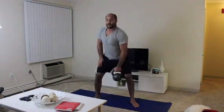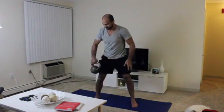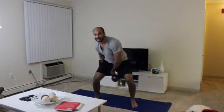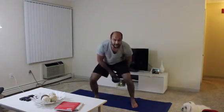Right? When I finish those 3, I do this type of exercise here that's good for the legs. I just switch the kettlebell side to side under the legs. This one I normally do 30.